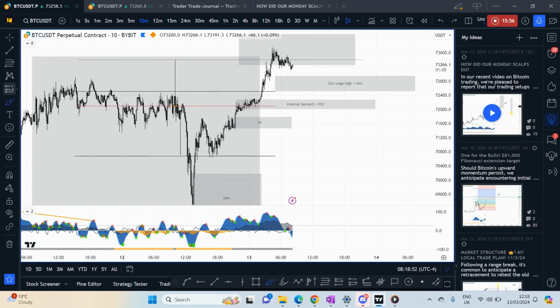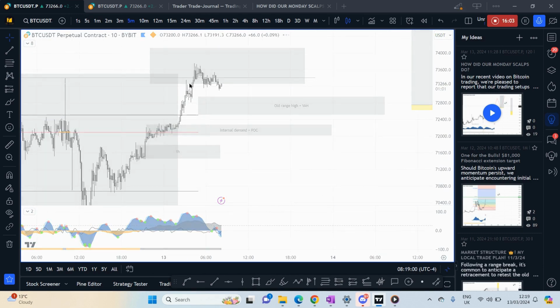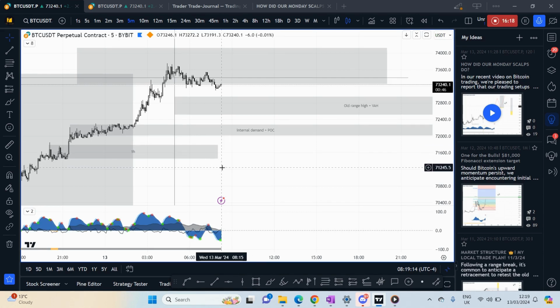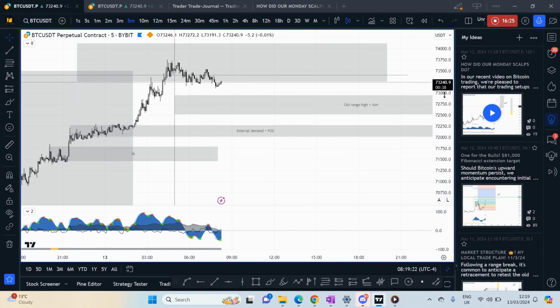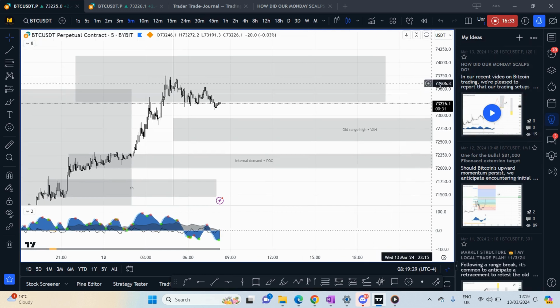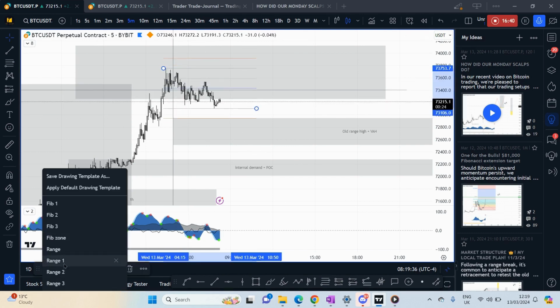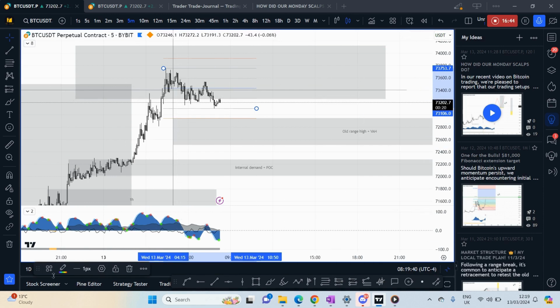As for the bearish scenario, well, the bearish scenario relies on Bitcoin manipulating here for a while. So you could consider this, if we go on the 5 minutes perhaps. Bear with me, my internet isn't the best at the moment. Okay, so we could consider this as a range in itself. Then we've got a range high and a range low. Let's put range 1. Okay, cool. So we've got our range high, our range low.